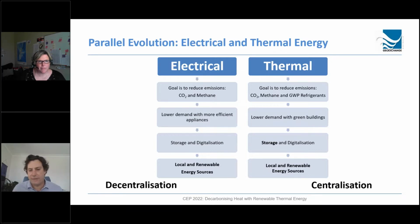And then it's all about our energy sources. Are they local? Are they renewable? The one area where we're not seeing these sort of parallel paths is in centralisation and decentralisation. So the most simple and obvious example for everyone in decentralizing the electricity grid is rooftop solar panels. Everyone's got little mini solar power plants everywhere.